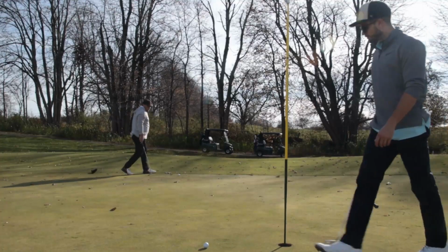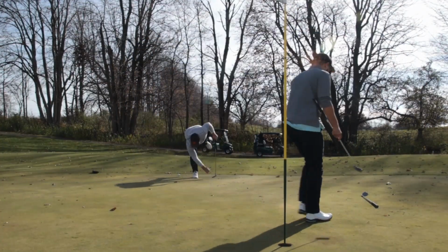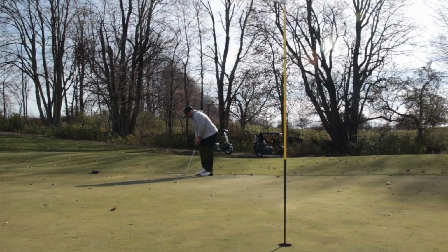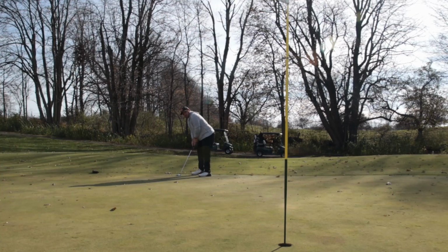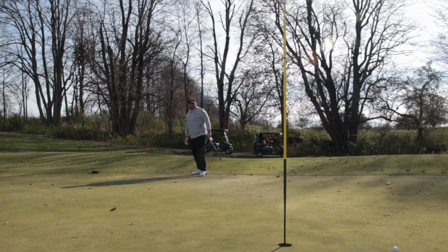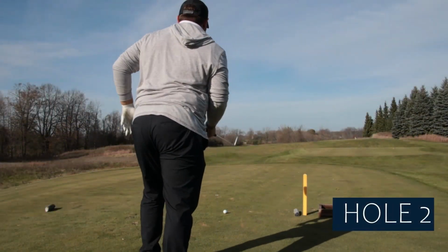With about a 15-20 foot putt for par, or excuse me, for birdie on the first. Never started a quest to break par with a birdie, so looking here to start on the right foot here at the Bog. Unfortunately, we pull the putt a little bit. I thought it was going to break a little bit more. We do make that putt coming back to start off with par.